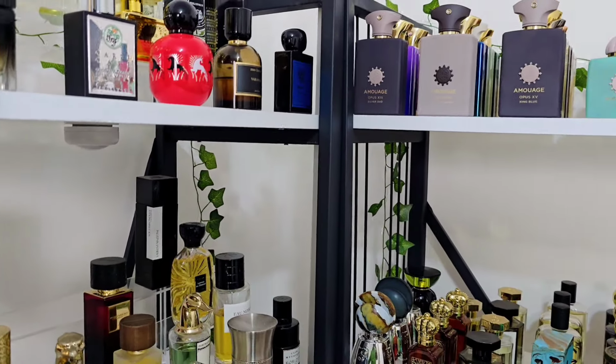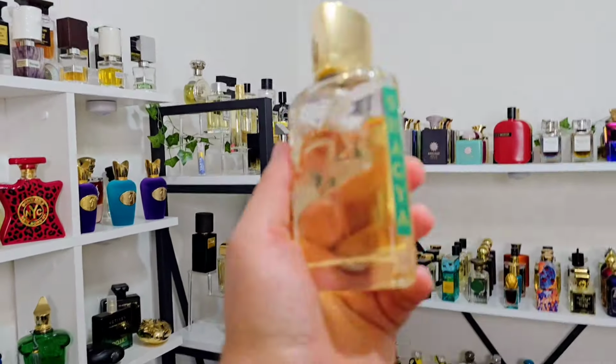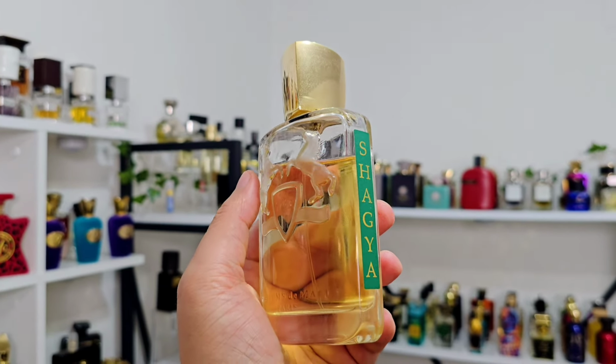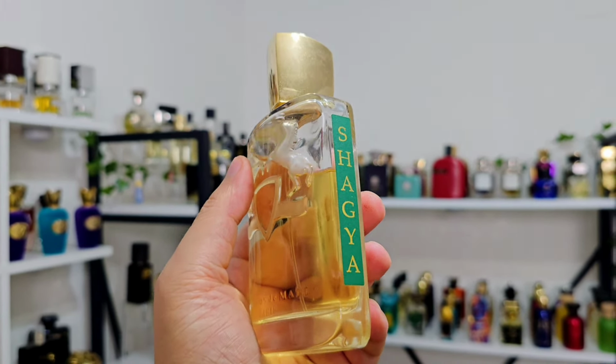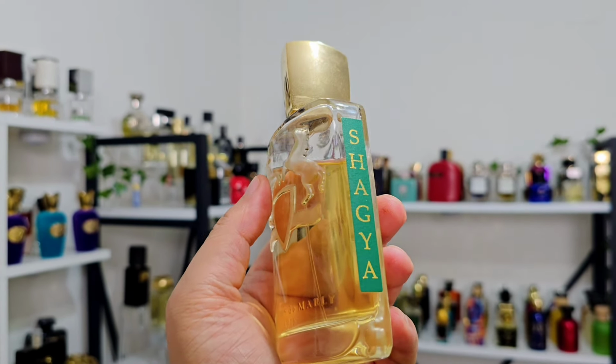Next entry from the house of Parfums de Marly. This is a discontinued fragrance, and it's called Shagia. Quite an interesting take on the Agarwood, because actually this one gives you the impression that you are in a very old library, a very old bookstore. This is how it basically smells.